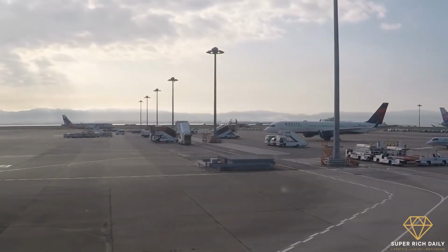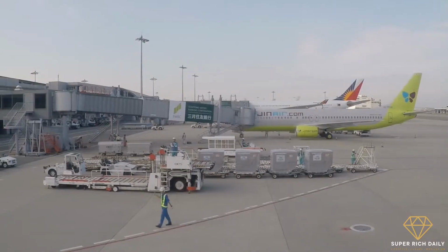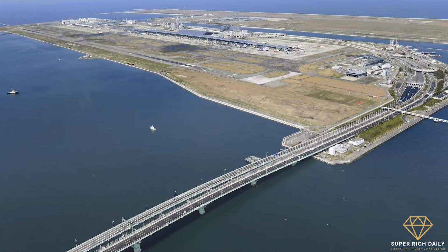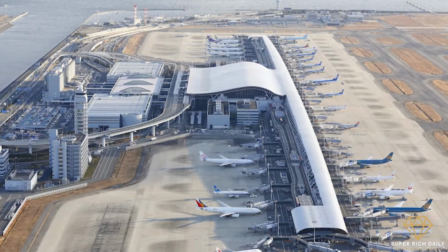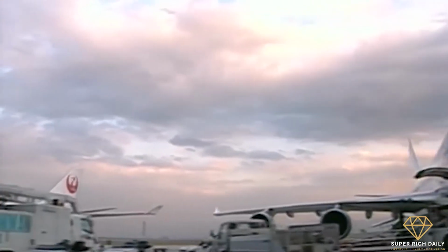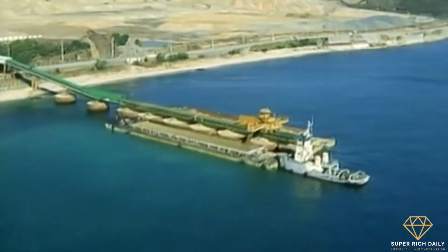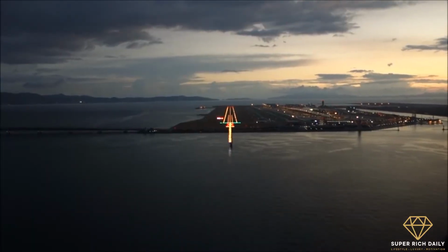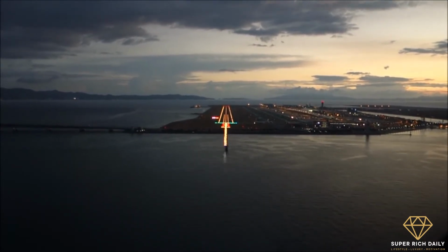Regardless of what the future has in store for this incredible airport, it will always be a monument to a very bold vision. A vision that dared to attempt something that no one else had before. A concept that actually shifted mountains, constructed land in the middle of the sea, and created for Japan what is now expected to become one of the most beautiful airports in the world.